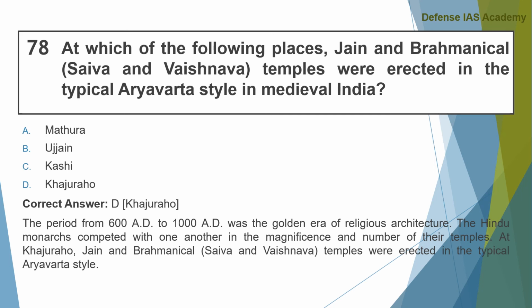The period from 600 AD to 1000 AD was a golden era of religious architecture. Okay, so the 600 AD to 1000 AD, it was like a golden time for the religious architecture. The Hindu monarchs competed with one another in the magnificence and the number of their temples. At Khajuraho, Jain and Brahmanical, that is Saiva and Vaishnava temples were erected in the typical Arya Varta style.